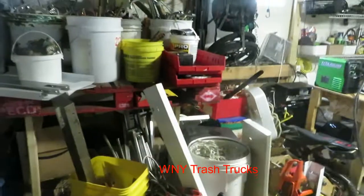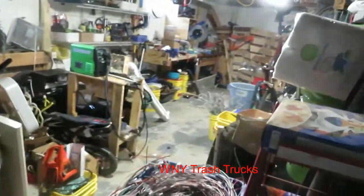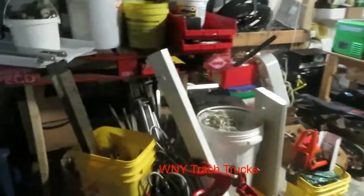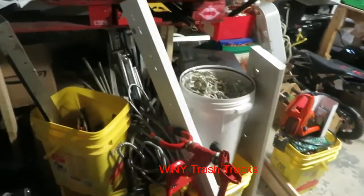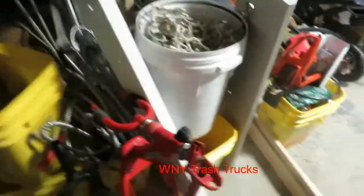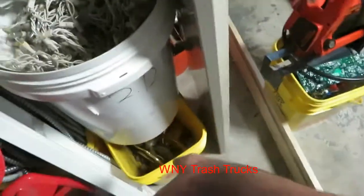Because the goal is to get rid of as much as we can so that the basement can be cleaned and reorganized. Because as you can see, it's a disaster as per usual. So the goal is to get rid of as much as we can so that it can be reorganized. Like these Christmas lights that I just found trash picking. May or may not see that before now.